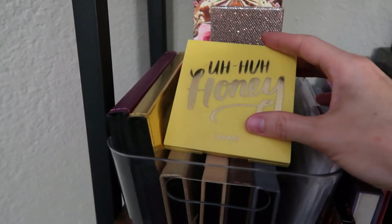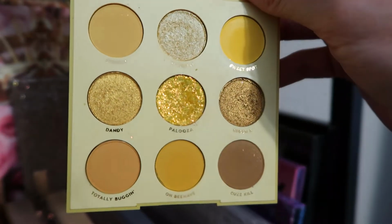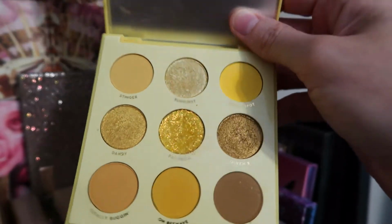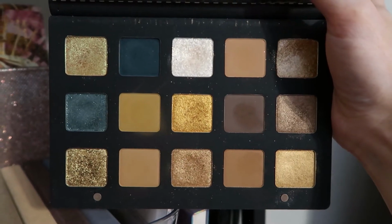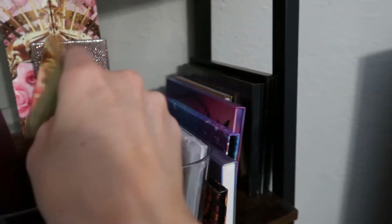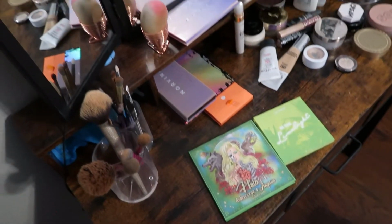I'll go ahead and show you the insides of both. So this is Honey, a very, very bright yellow palette. Got some golds too. And then this is the gold palette. So in the comments, make sure you let me know which one I should pull out. The one that gets the most comments, I will leave out and put out with these guys to play with over the next little over a month.